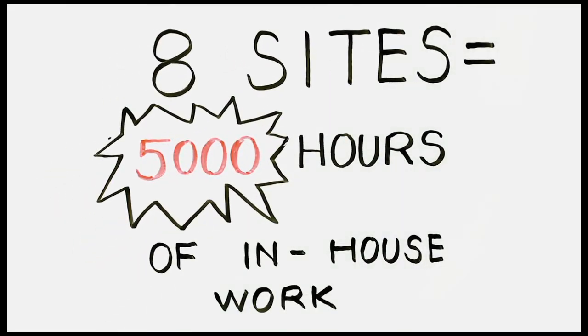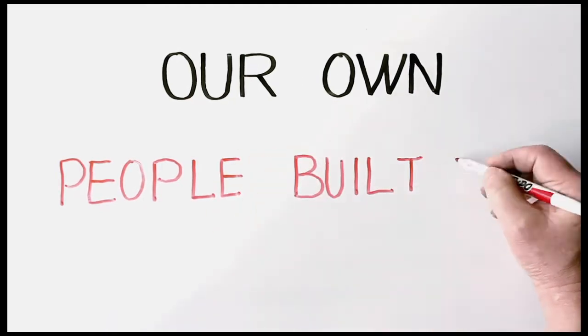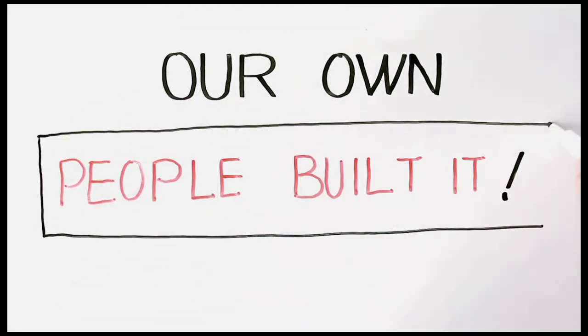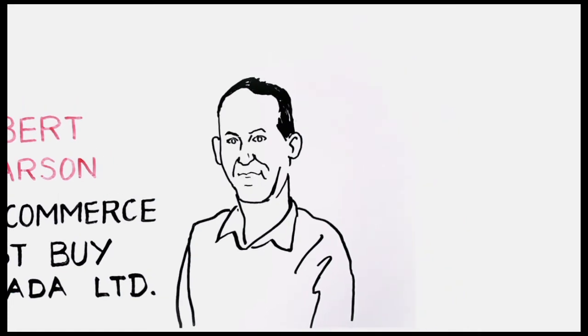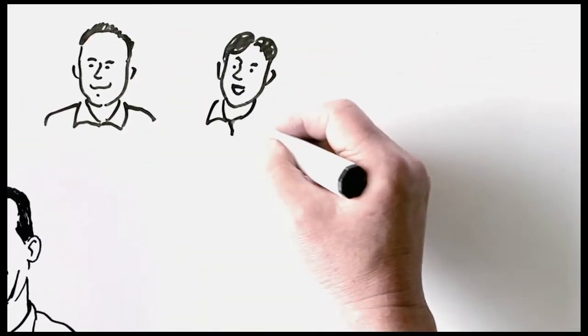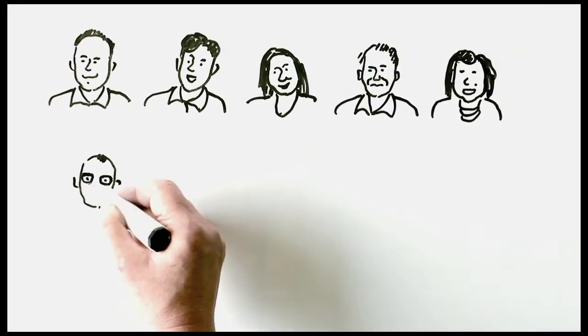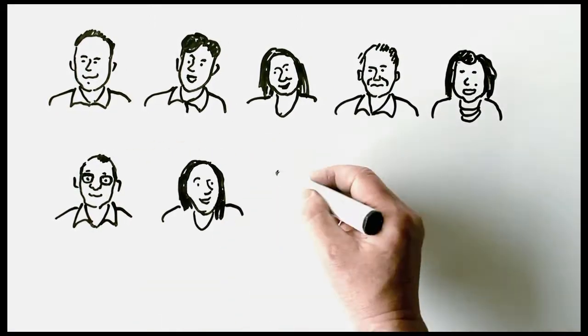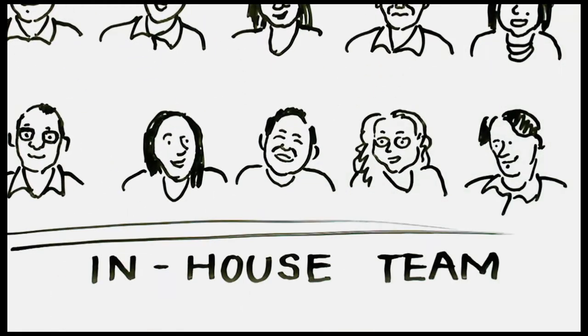The beauty of the solution that we have now is that our own people built it, they can maintain it, and they can change it whenever they want to. But this is really not just a story about the launch of those 8 sites. It's what Peter was just talking about, the launch of how we were able to accomplish this in-house. Had we not had that talent in-house, we would have been up against a much longer timeline and a much larger expense. But that in-house team is really what helped pull this off.